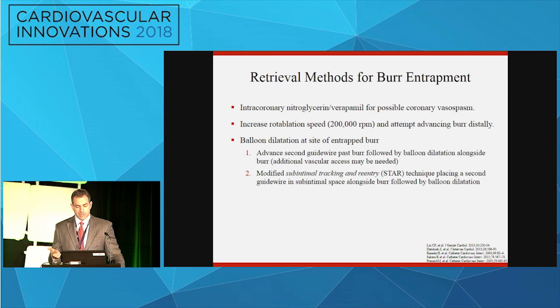You can do a balloon dilatation at the site of the trapped burr. There's two different ways to do this. The first one is you can advance a second guide wire past the burr, followed by balloon dilatation alongside the burr, which we did, and we did get contralateral access from the femoral artery to do this. Unsuccessful from our attempt.